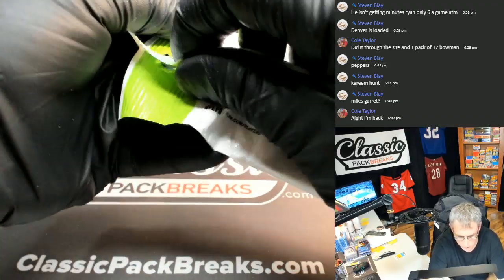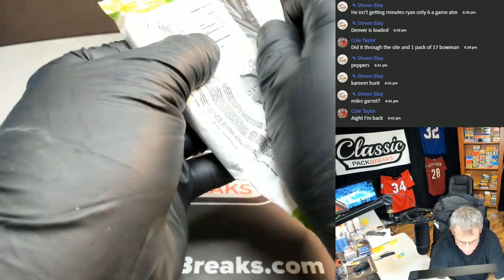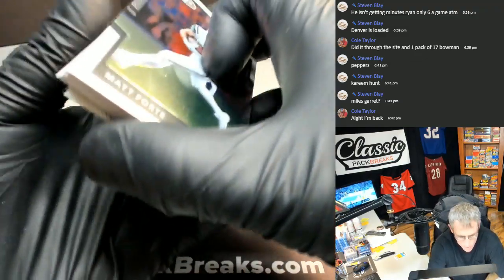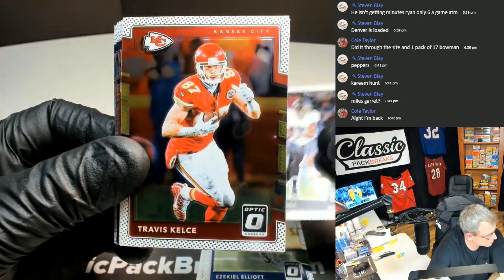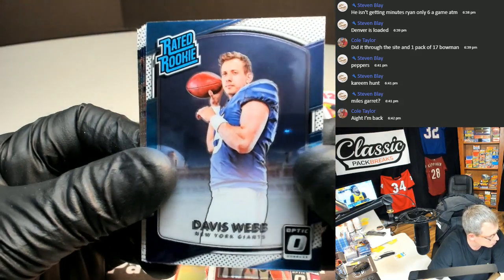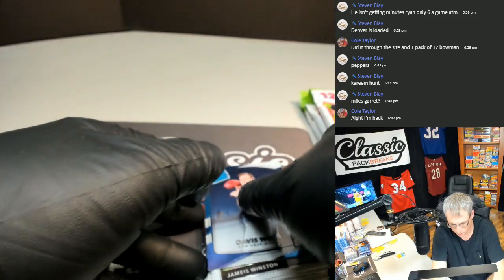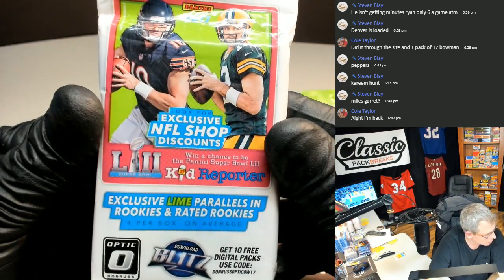Pack three. 2017 Optic. Retail hanger. Oh, don't do that to me. All right, here it is. Mahomes Prism time. Zeke. Kelsey. Davis Webb, New York Giants. Base. Jameis. Looks like we're getting maybe one rookie or one insert, if you will, per pack. Yeah. Exclusive lime green.